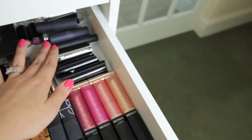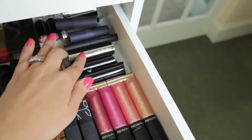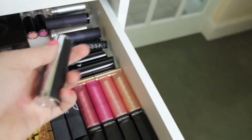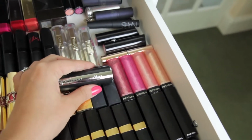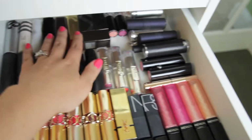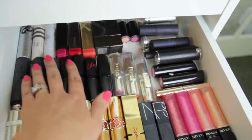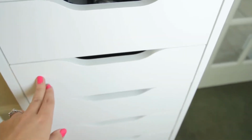Is that Armani? No, it's Givenchy. Sorry, that was a bit of a fail. It's actually personalised. They sent that to me. That's amazing. Like, the actual colour isn't very nice, but they wrote my name on it. They engraved it. How cool is that? And then I've got some CoverGirl at the back, some Topshop, a few other miscellaneous things. That is my lipstick drawer.